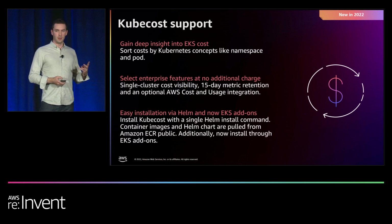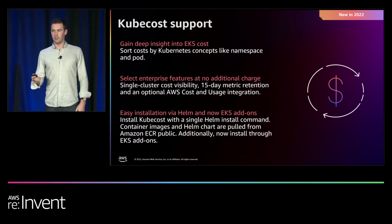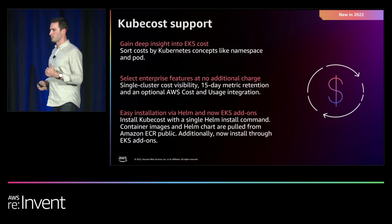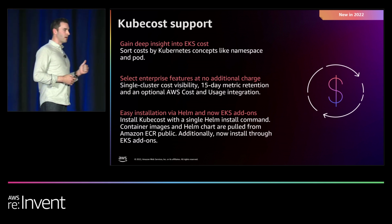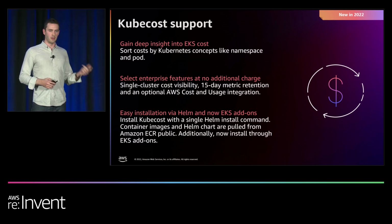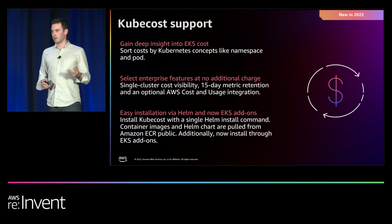There are 2 ways to install. Initially, it was a Helm chart. And as of yesterday, a new feature that I think Nate will talk about in a second is you can now install certain operational software from partners directly through the EKS APIs. And Kubecost was one of the launch partners we had for the EKS add-ons marketplace integration that launched yesterday. So Kubecost gives you the ability to break down your cluster costs by namespace, even down to the pod label. So if you have certain labels that all of your pods carry, you can see how much this cost in terms of EC2, in terms of EBS, and I think a few other vectors.